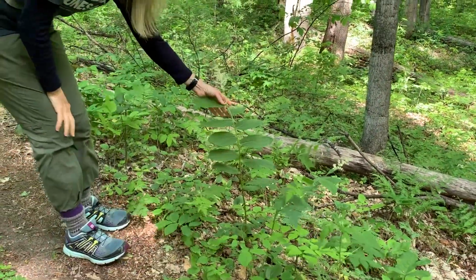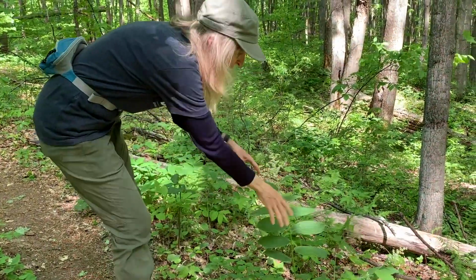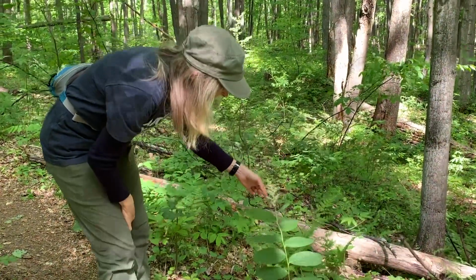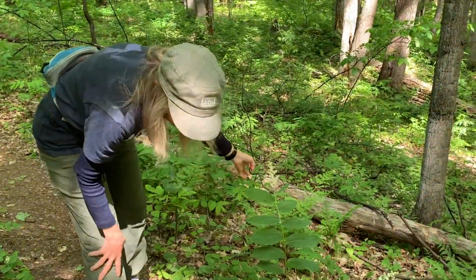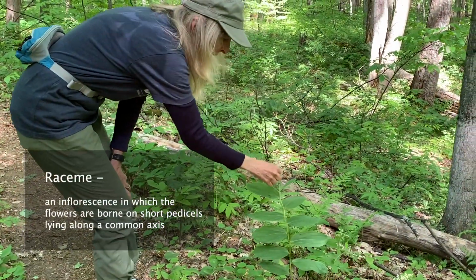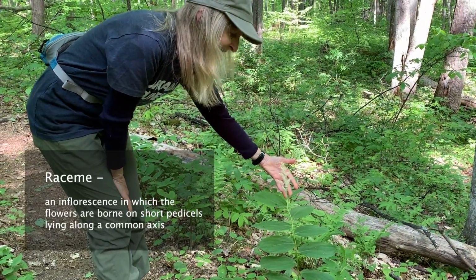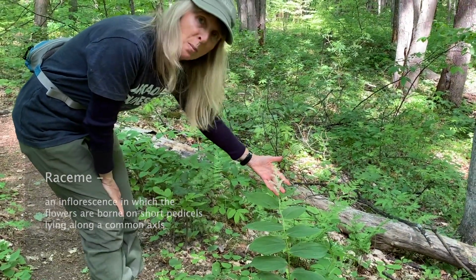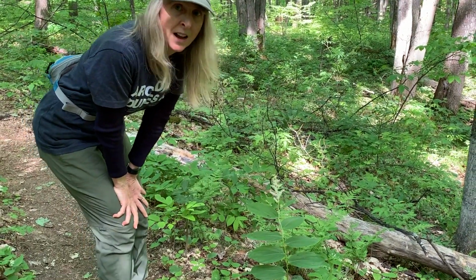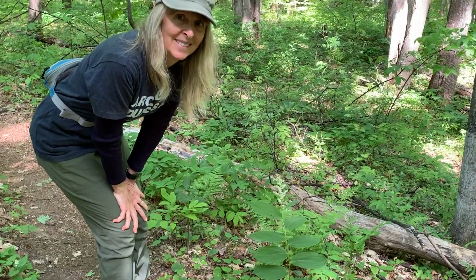This plant, again, we talked about last time. It's false Solomon seal. Arching stem, alternate leaves with the flowering, the inflorescence on the end. This type of inflorescence is called a raceme, where the flowers branch off the center stem. The inflorescence on false Solomon seal is like a plume, and an alternate common name for this plant is Solomon's plume, a little less negative name for the plant.